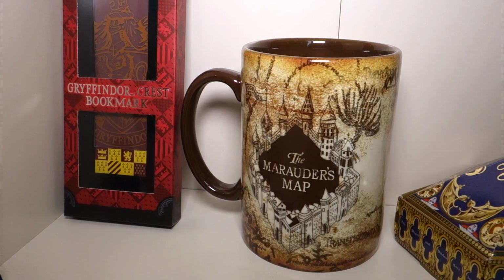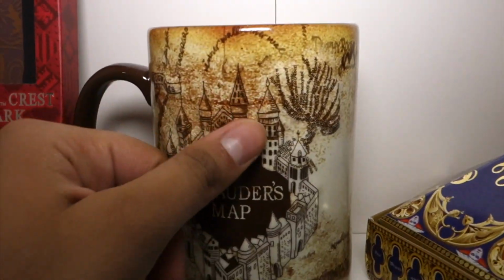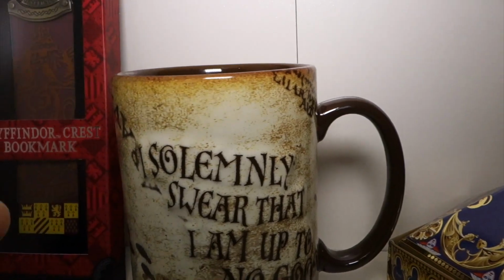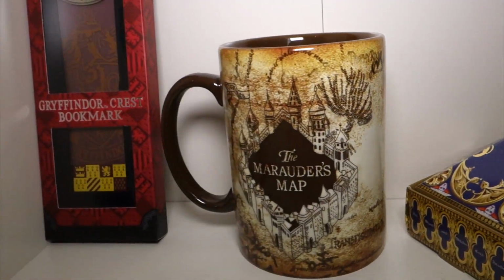And then this is also from Universal, or like the Wizarding World. It's a mug, and then it has the Marauder's Map on one side. And it's really cool because it has this cool texture that kind of pops out. And then on the other side it says, I solemnly swear that I'm up to no good. So it's pretty cool. This side looks cooler, I guess.